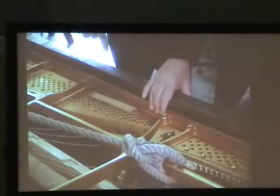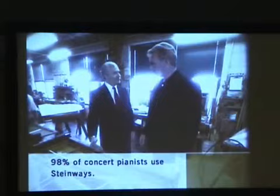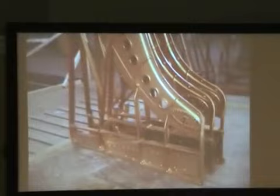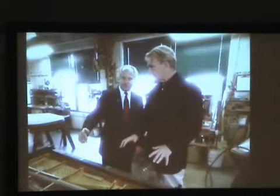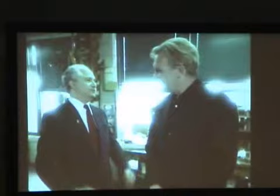The Steinway piano on a concert stage, played by a concert pianist, takes a real pounding. This plate can withstand 40,000 pounds of string tension. Has anyone ever broken one of these? Before this system was perfected by Henry Steinway Jr., when Franz Liszt came out and played a performance, strings would be breaking. Pianos were literally coming apart during concerts.